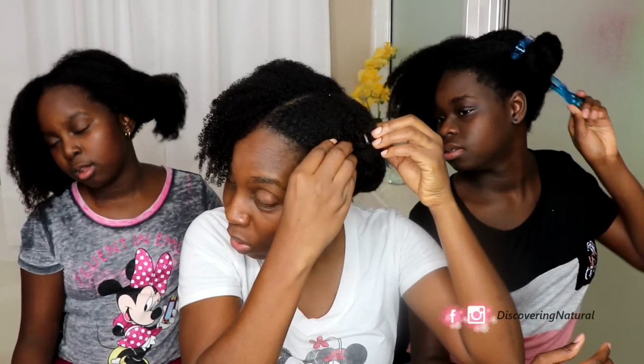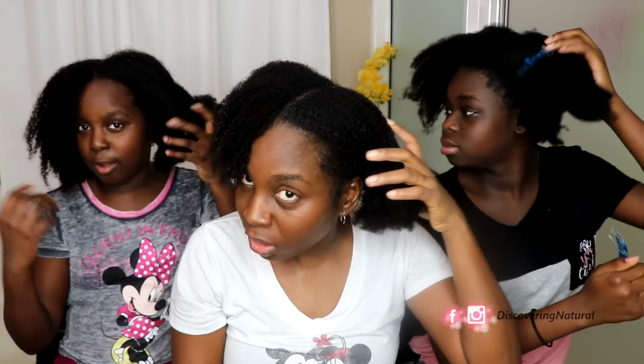Should we take off this one too? Yeah, okay, we're going to take off this one to compare. This one's a little bit softer, this is the one that we didn't stretch. We didn't put the curl stretcher in it. To be honest, this one was longer. I mean, besides that, okay, let's shake it a little bit.